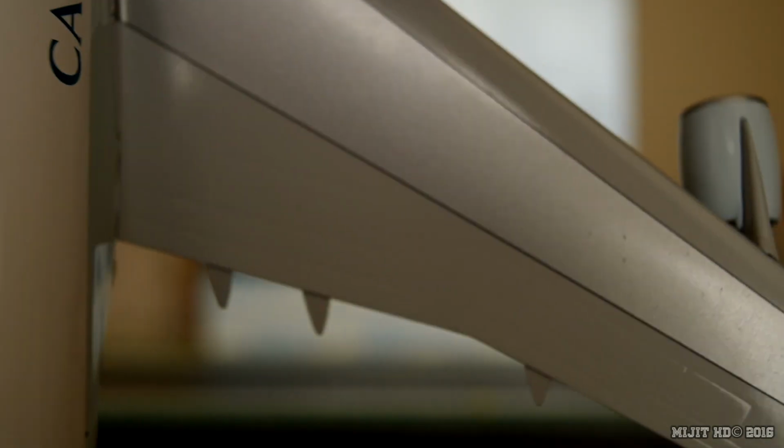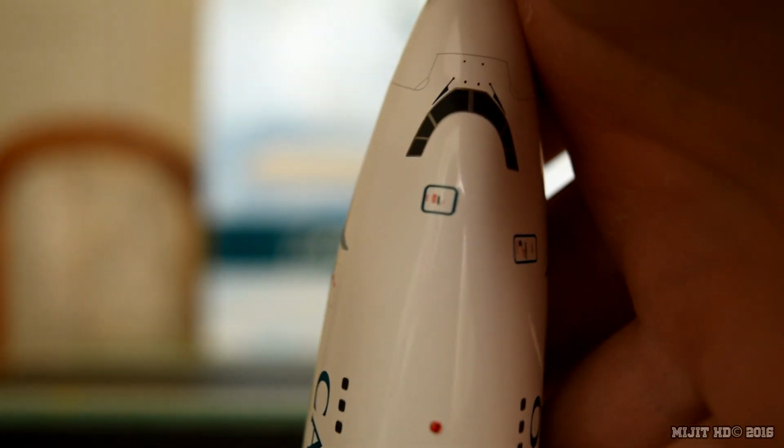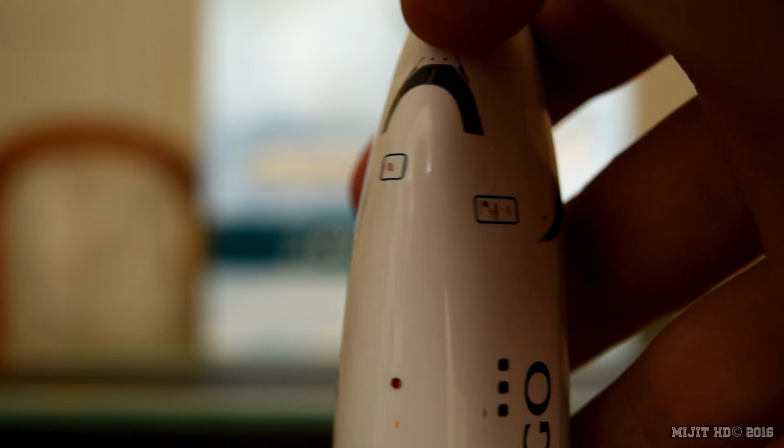Alright, just stabbed myself with an antenna. I knew where it was. As I was twisting it, it dug right into my finger. Oh well. Doesn't happen that often anyway, so it's not like it really bothers me.